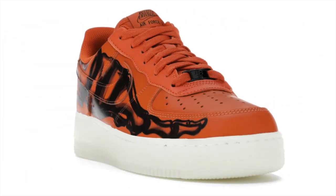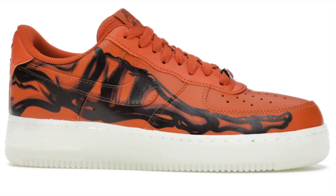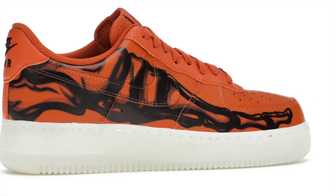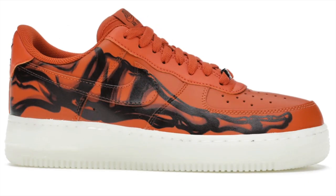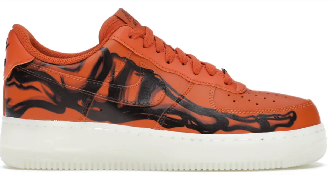Now this sneaker is set to release on October 28th for a retail price of $130. It's a bit more pricey than the average Air Force, but this is by no means an average Air Force. As you look at the design, with the unique orange color and the skeleton foot design, it's a super clean sneaker. They've released two in the past. They released a black pair, which is probably the coolest one because it looks like an X-ray, and then they released a white pair as well.